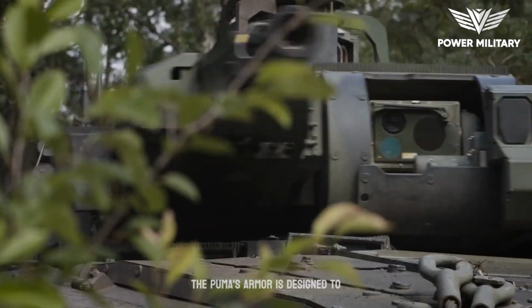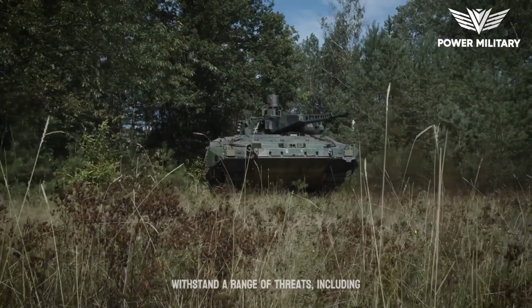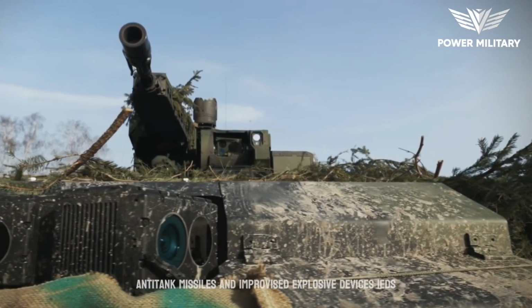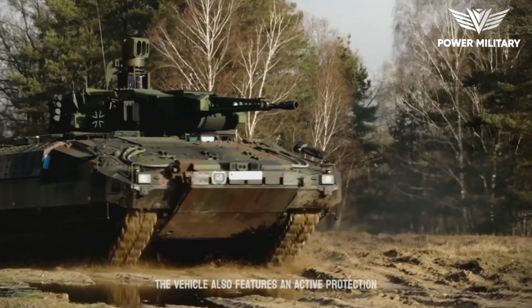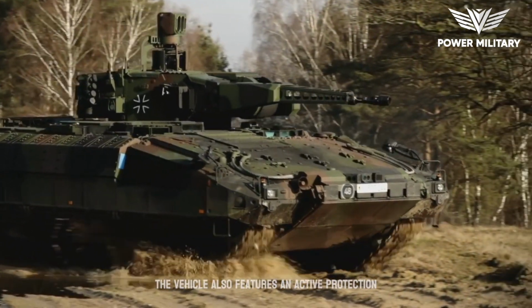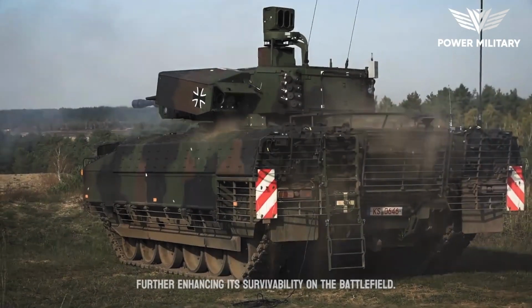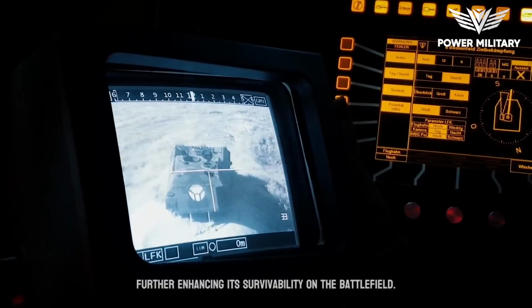The Puma's armor is designed to withstand a range of threats, including anti-tank missiles and improvised explosive devices, IEDs. The vehicle also features an active protection system that detects and intercepts incoming projectiles, further enhancing its survivability on the battlefield.